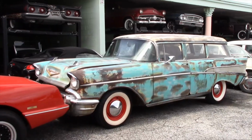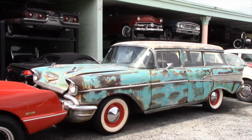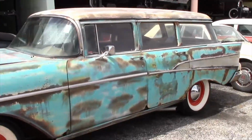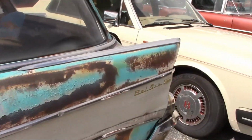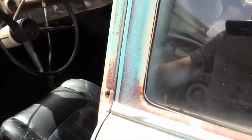This one, a Chevy Bel Air. It says Bel Air. Nomad, Chevy Nomad station wagon. Looks to be about 57-ish. That's the year everybody wants. It's got the fins. Look at this, just beautiful weathered turquoise paint. It's got the surfboard inside. Look at that. Of course it does. Gotta have a surfboard inside there. This thing is awesome.